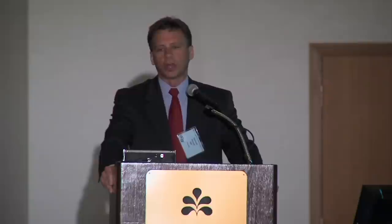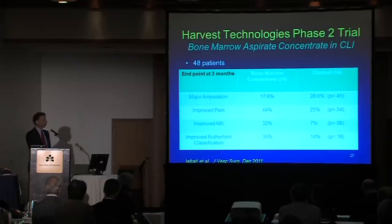The expectation is that by injecting it into a limb that is relatively hypoxic, this will drive the cells to differentiate. The mechanisms behind how it works are unknown, but it may drive the cells to develop a more vascular orientation and promote angiogenesis, or these cells may act like little cytokine factories that secrete multiple different growth factors. The actual mechanism is unknown.